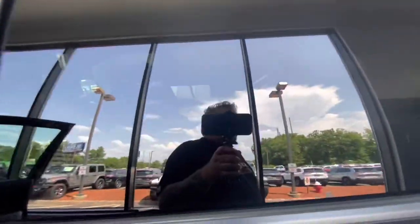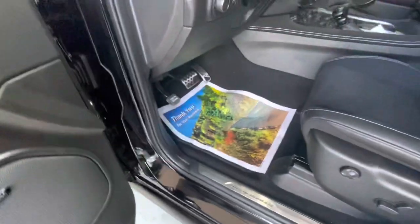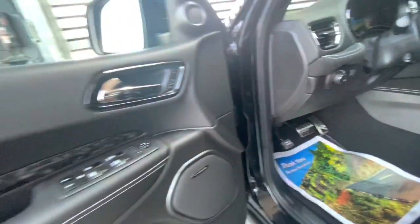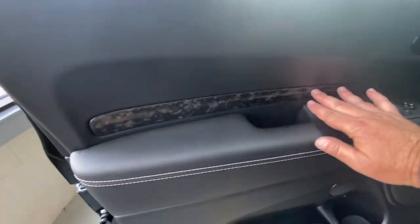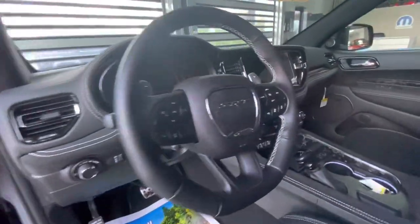Now, the window sticker was there and they took it off, so hopefully they didn't destroy it. So unbelievable. We're gonna keep these pieces of paper there, but let's see what the SRT mats look like. Oh, they're nice. They're beautiful. And we're gonna keep them that way because we're gonna put WeatherTechs. Oh, look at the carbon fiber. Oh my God. This looks so good. This is my Hellcat, boys and girls. My new Durango Hellcat.